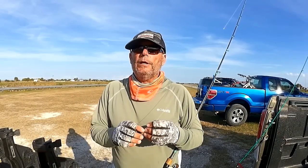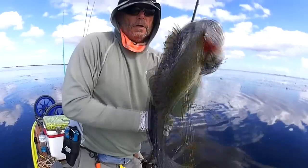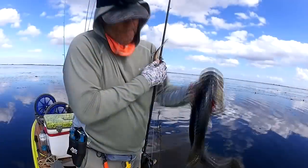Today wasn't too bad of a day. Caught roughly 35 bass, up to about 4 pounds. Nothing big for this area, but it was a good bite. A little bit different this time because the best bite was in the morning.